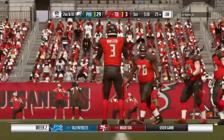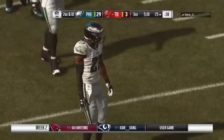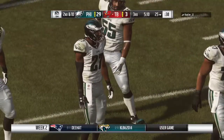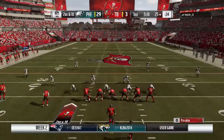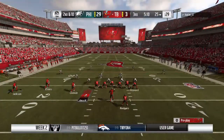And throwing to start the drive, but that one incomplete. Maybe a little frustration starting to creep in. The offensive line hasn't done a great job of protecting him in this game, and there he was, hit again as he threw it. Yeah, another time on his backside, probably starting to get a little frustrated. Got to keep his composure. Can't let the defense know that they're getting to him.